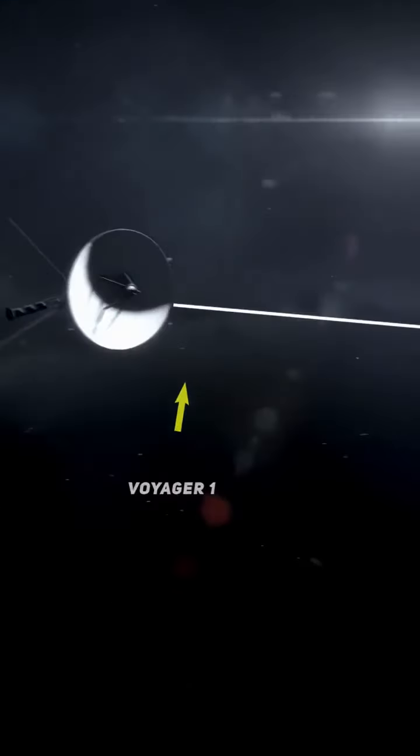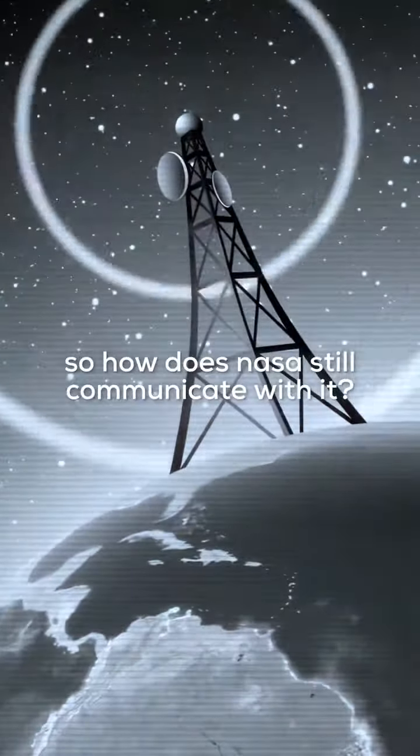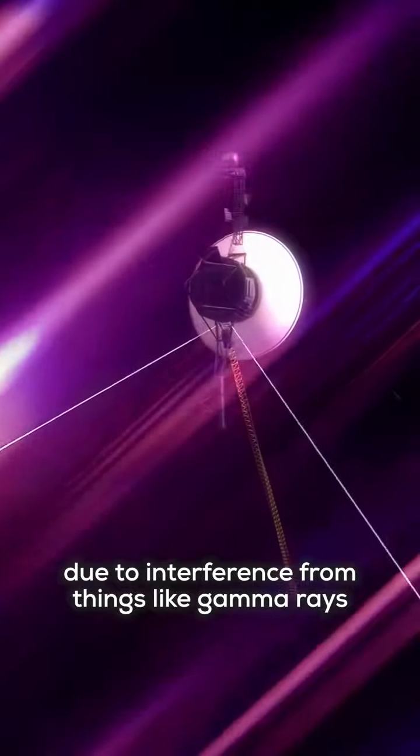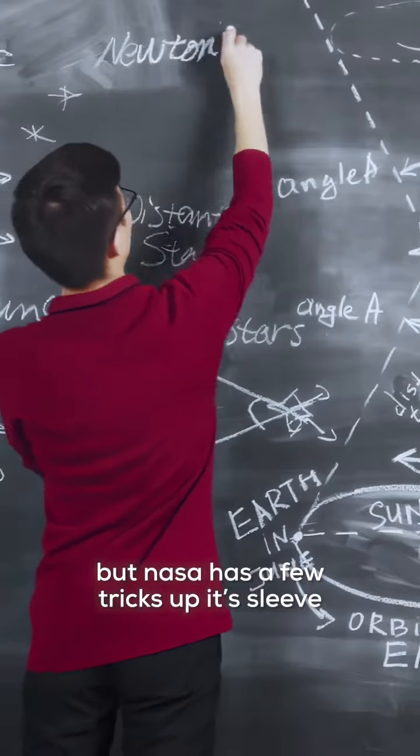This satellite is over 20 billion kilometers away from Earth, so how does NASA still communicate with it? At distances like this, it shouldn't be possible due to interference from things like gamma rays, which are emitted from large masses like quasars or black holes. But NASA has a few tricks up its sleeve.